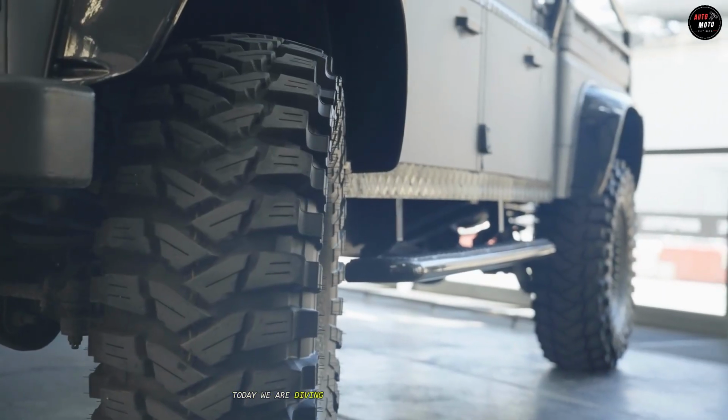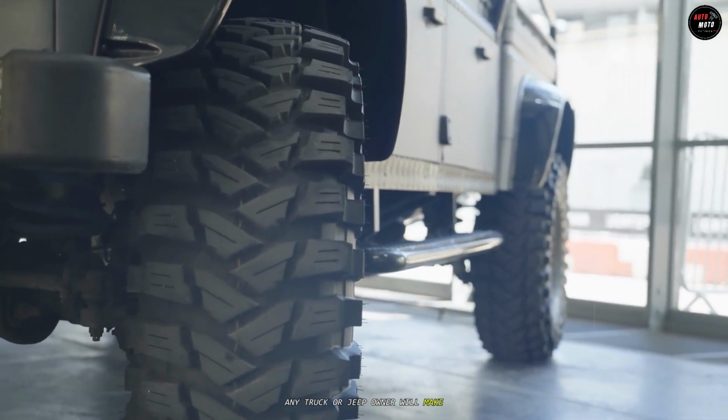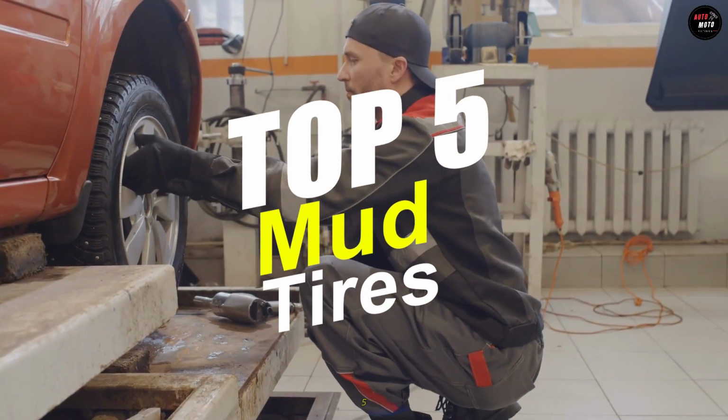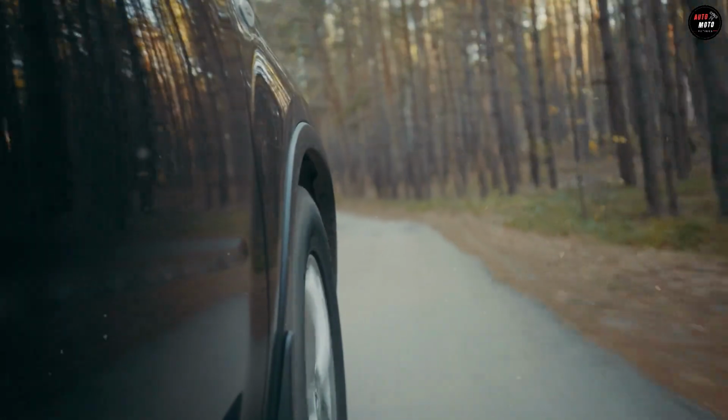Today, we are diving deep into one of the most critical decisions any truck or Jeep owner will make, choosing the right set of mud tires. We're going to count them down from number 5 all the way to our number 1 pick for the best mud tire you can buy today.